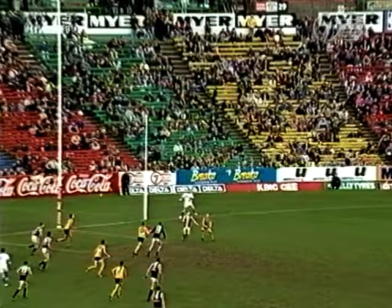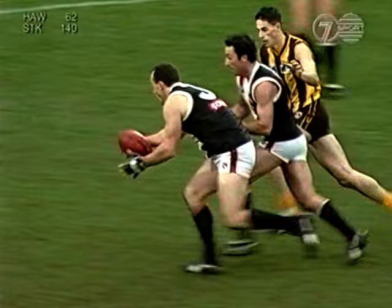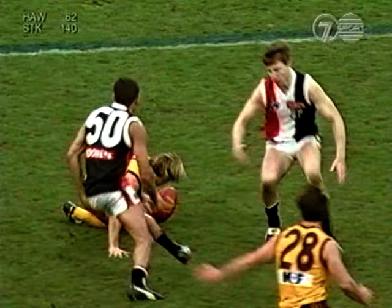Punched away by Jones. Trelevin just inside the line. Shanahan going for a mark in the back line. And now he does the backman's thing and goes for the white line. Back it is at half back or half forward for Hawthorn.